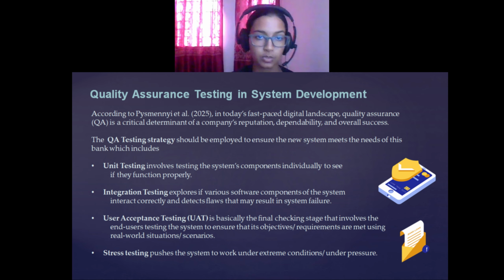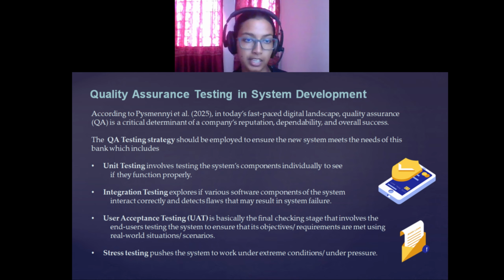According to Simeni et al. 2025, in today's digital landscape, quality assurance is a critical determinant of a company's reputation, dependability, and overall success. Let's look at how it should be incorporated.